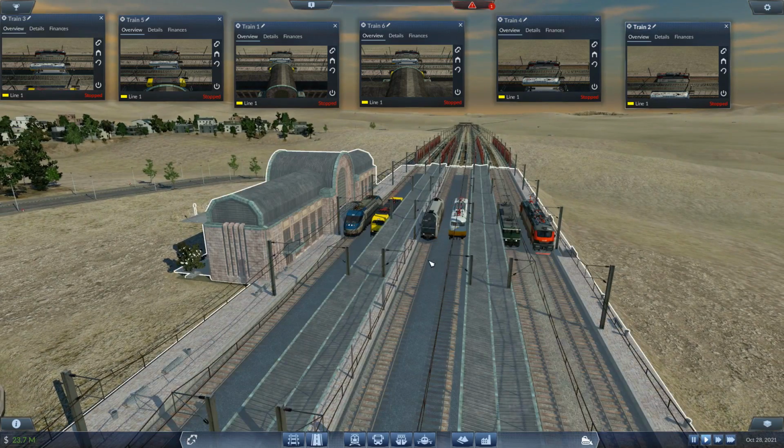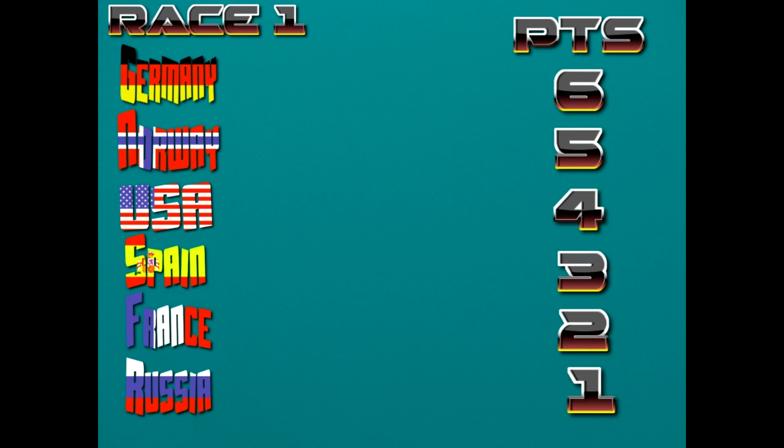But we'll go and look at the standings after this race. So the results after the first race stand as the 6 points for the German train there, the Class 103. The NSB Norwegian train got a second place, getting 5 points there. The USA HHP-8 getting third for 4 points. The Spanish Renfe train in fourth place for 3 points. The French train in fifth, and unfortunately the Russian train in last there. So that's it for the first race, the single unit electrics on the Grand Canyon.